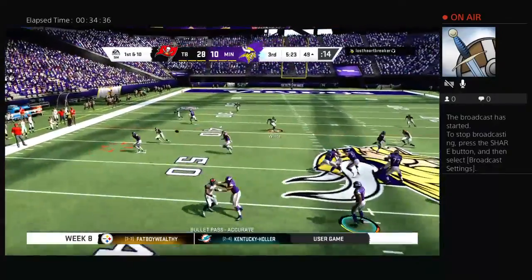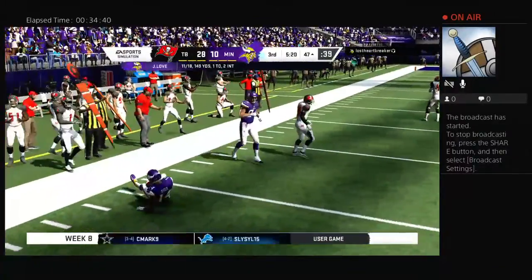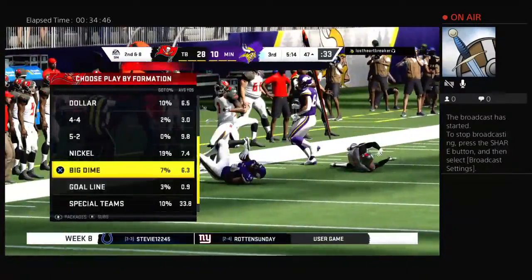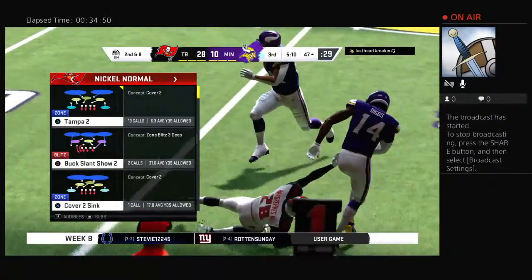On 1st and 10, Love. It's complete to Diggs. Give him a couple on the catch. It's 2nd and 8. Complete to Stephon Diggs. 2 yards on the pickup. It's 2nd and 8 at the 47-yard line.